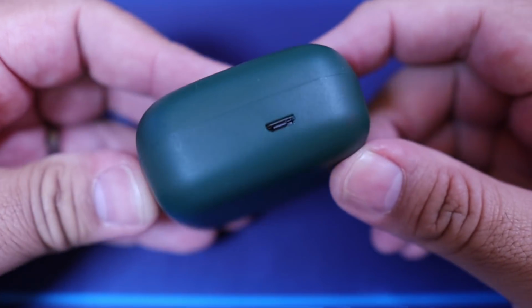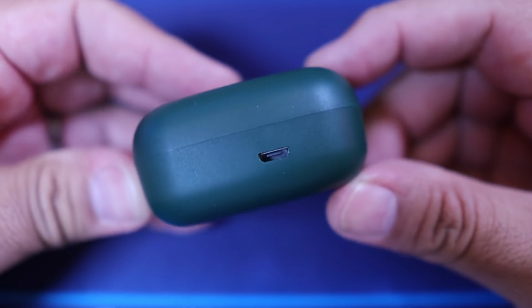Now, they only pack 2 hours of battery life and micro USB for charging, so that is really what kept them off of this list. But if you don't care about the 2 hours, then the KZ-Z1 may be something worth looking into for you. So now those are out of the way, let's talk about the number 5 on this list.